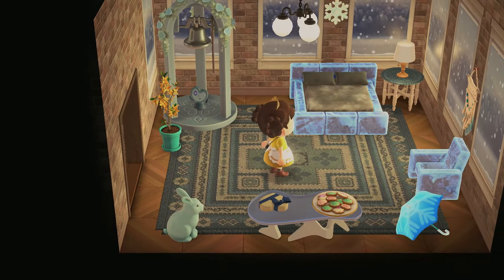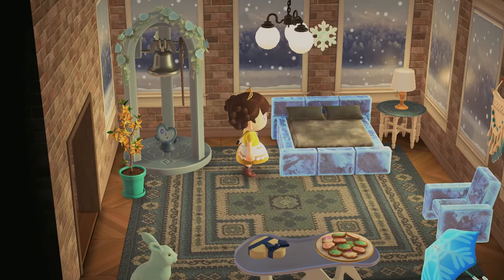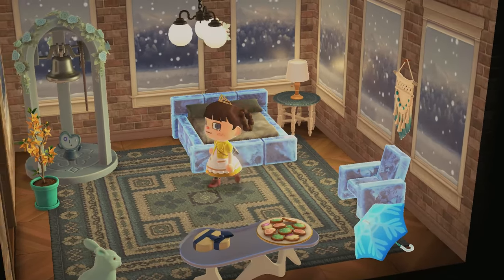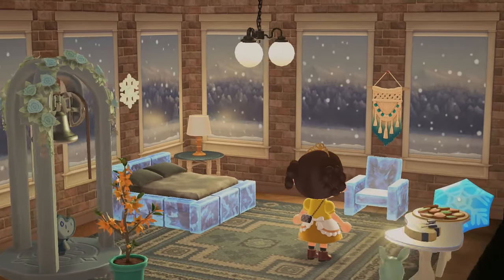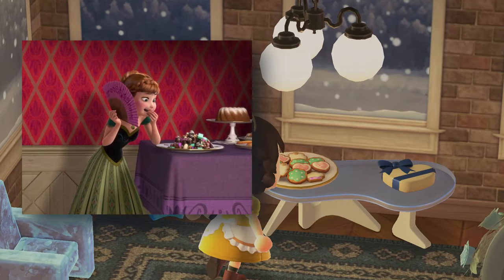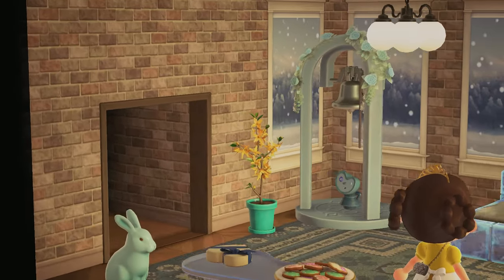Ta-da! We got our Frozen room. So I did want to do a Frozen castle, but I did not have time to go and get all the DIY recipes from the snowmen. We were able to get the bed recipe, and I got this chair because Eric moved out and he has the Frozen furniture, so I thought that was kind of cute. I don't know why this bell is in here, it's just kind of a space filler. Yeah, we got, of course, the Frozen stuff, the snowy wallpaper, the snowflake umbrella, and then I put some candy on this table, like the one that Anna sings in the first movie, and she grabs some off of there. That's kind of the Wreck-It Ralph candy, if you didn't know. But yeah, pretty simple room here, just a bedroom.